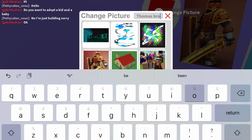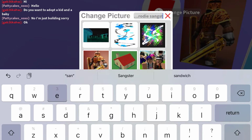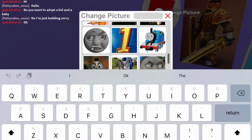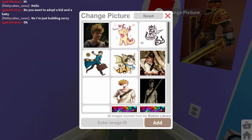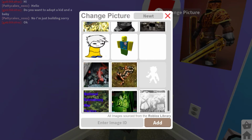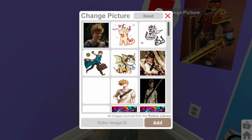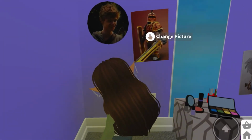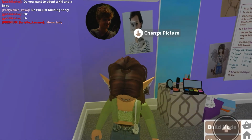Thomas Brody Sangster. Why is there no pictures of Thomas Brody Sangster? Okay. Newt. Let's find Newt from... Yes. Guys, when I say that... Not him. When I say I love Thomas Brody Sangster... Dude. I love Thomas Brody Sangster. Yeah, sure. Let's use that one.